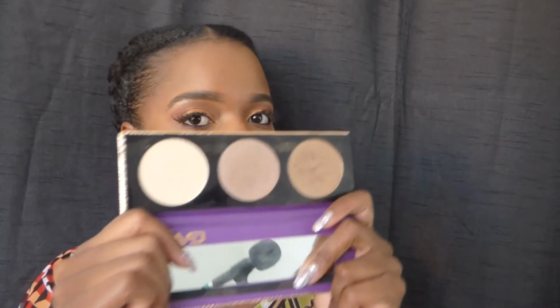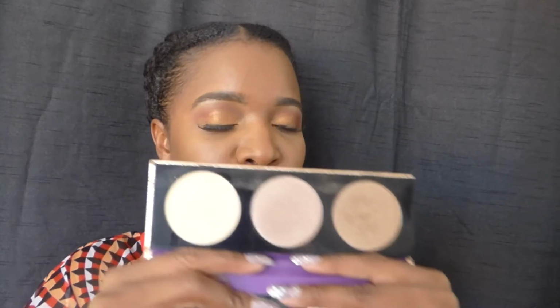So you have this kind of deep gold, you've got the champagne one here, and this one is sort of a, I don't even, guys, I'm not very good at describing colors and shades, but this is what they look like. So you get 3 in the pack, and if I'm not mistaken, I think this was $11.99. I'm not quite sure. I'll check the price and put it somewhere on the screen for you. But this is so affordable, and the colors are absolutely amazing.